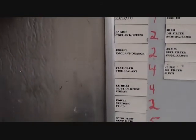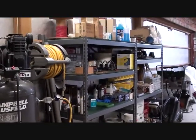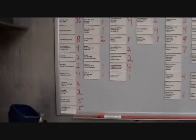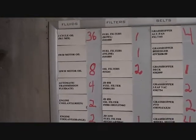And it's a really neat process, very easy process. This board is mounted next to where we keep all of our fluids and all of our parts that are on this board. And as we take an item from the shelves, we come back over to the inventory board and reduce it by 1, 2, or however many you're taking off there. So it's a very easy and convenient process.